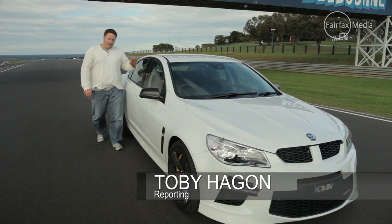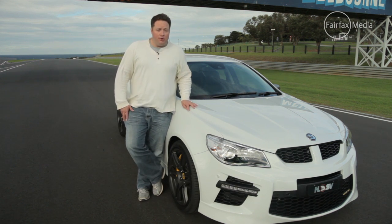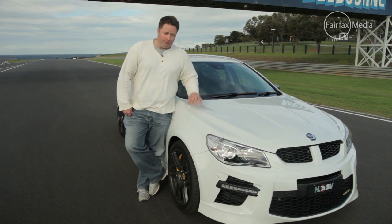Supercharged V8 engine, 430 kilowatts of power. Few cars have bragging rights like the new HSV GTS. Quite simply, it's the quickest car ever produced in Australia. It's also one of the most powerful four-doors on the market.